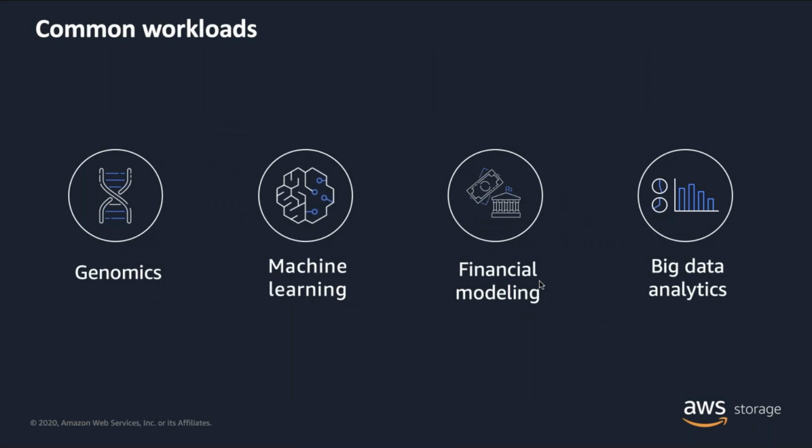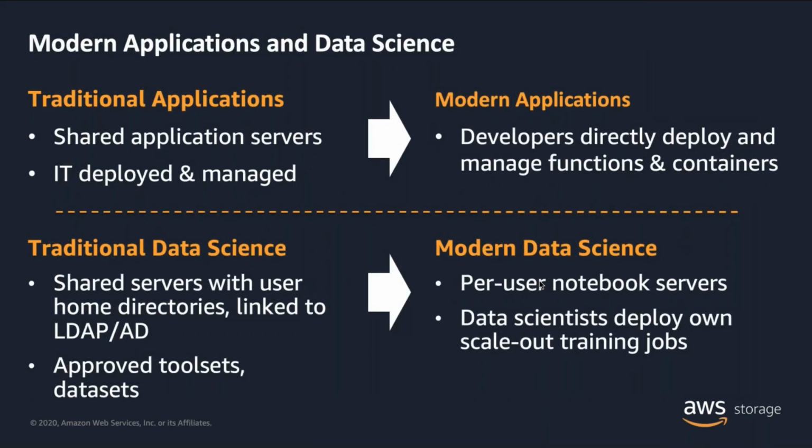When we are talking about data science workloads, common workloads include genomics, machine learning, financial modeling, and big data analytics. More and more organizations are refactoring traditional monolithic applications into microservices with the cloud. They are adopting a serverless operational model and a containerized approach for greater security, reliability, and scalability. In the data science world, the IT culture is shifting from autonomous teams that require faster access to tools and updated environments for greater collaboration, leveraging advanced analytics and machine learning.